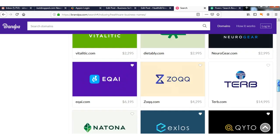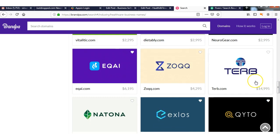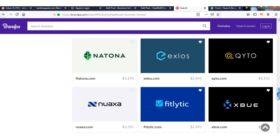I mean, there's nothing outstanding about these, but look at that. Can you see that? $14,000. And you might say, who would pay $14,000? There are a lot of people that would pay for that if it suits their business. People usually haven't got time to create a whole name and logo for their business, so it saves time.